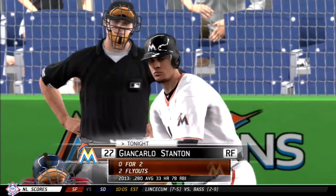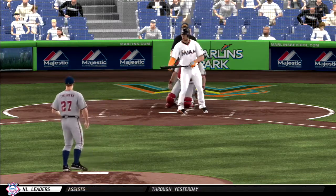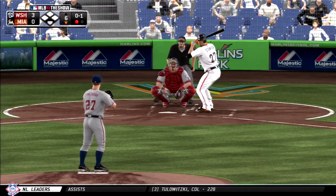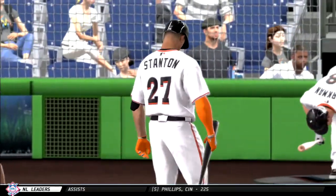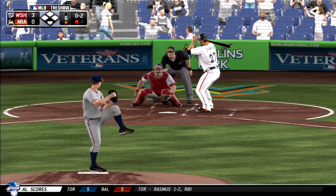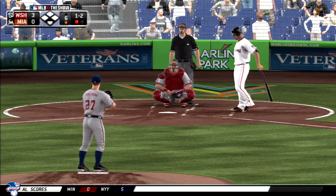Giancarlo Stanton will stand in again. He's flown out in each of his first two plate appearances thus far. Here's the first offering. Fouled straight back. And this is going to be a foul ball in amongst the spectators. Slider, but that's low as it's dug out by the catcher there. And even though he's pitching well, this is a part of the order that he's really got to worry about. They can turn a good outing into a bad one pretty darn quickly.